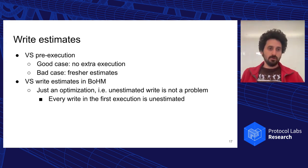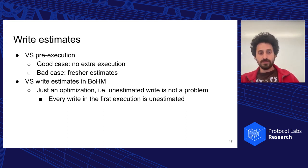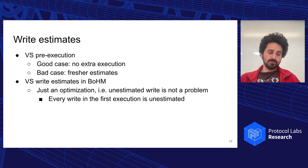If you want to compare our approach of write estimation to, for example, pre-execution, we could try to learn the estimation by static analysis, by going and executing the transactions from the initial state just to see where they're going to write. In the good case, we never do pre-execution, so we just execute. If we are lucky and can commit the transaction without ever re-executing it, then we are not wasting any work. And in the bad case, when we do need to re-execute because we aborted the first execution, then at least the estimation that we have is much fresher. We have them for a fresher state.